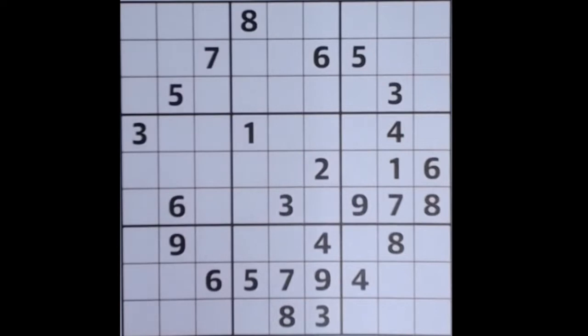We seem to be presented with a circle of numbers today. A kind of circle, maybe it's a diamond shape, I'm not sure, but anyway.